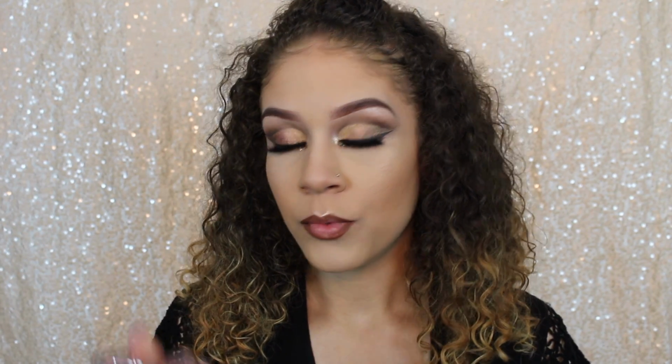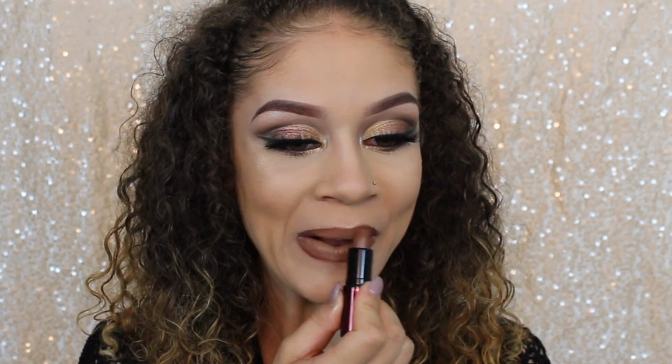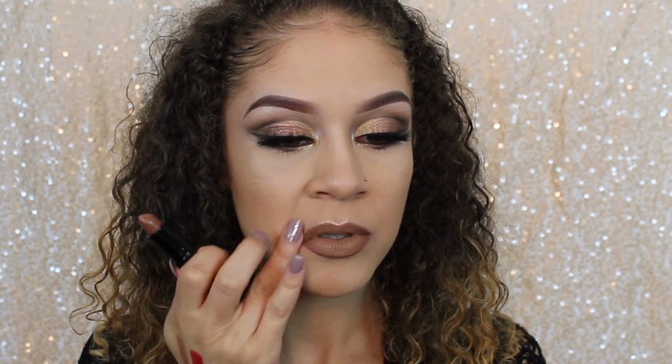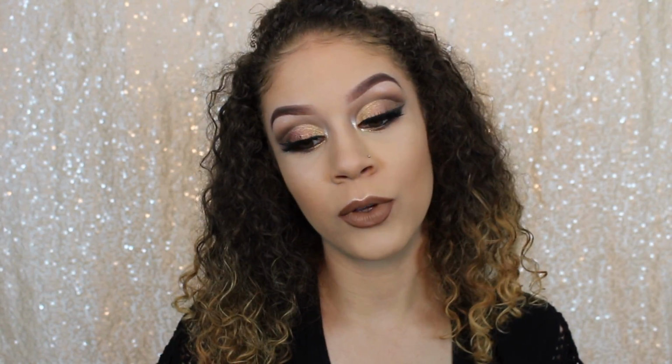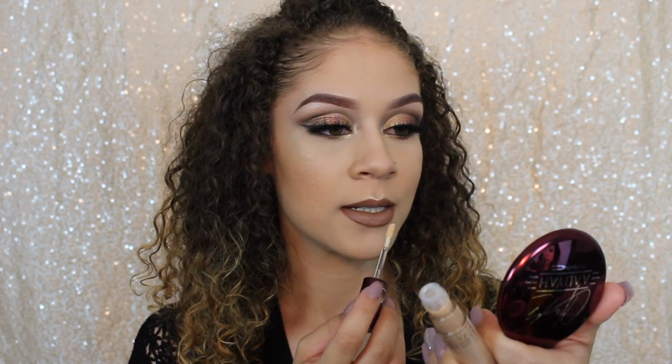Alright, then I'm going to go in with Try Again. I'm going to go in on top of this with Brooklyn Born. You all should know me well enough. You already know how badly I want to put a lighter nude in the center to give it that ombre. But I'm really just trying to stick with her products for the most part.